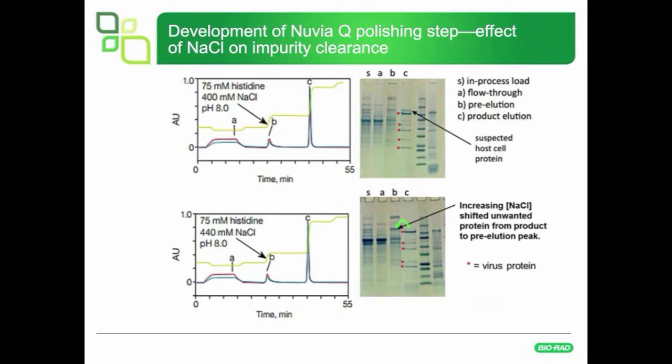So what we did to mitigate this is we increased the wash concentration from 400 millimolar sodium chloride to 440 millimolar sodium chloride. Now that doesn't make a visible impact on the chromatogram as you might expect, but if you notice on the lower SDS-PAGE gel, that did result in a shift of that band from the eluate into the wash fraction, which is what we were looking for.